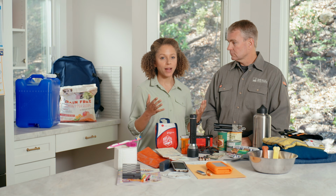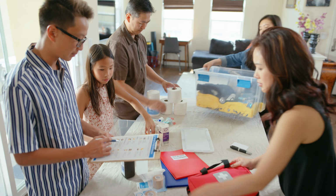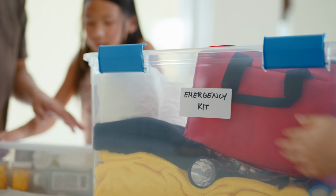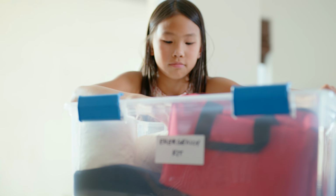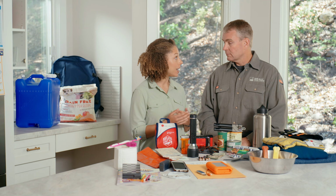So we just learned about evacuating. When it's time to go, what do I need to make sure we bring with us? Every family should have an emergency kit or go bag with critical items for every member of your household, including pets. What are the essential items every emergency kit should have?